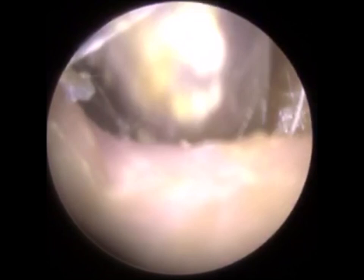One of the great things about the endoscope is that you just get the whole view in one panoramic image. And that's the beauty of an endoscope, and that's why it's being widely used now within ENT as well. Endoscopic ear surgery is dramatically and exponentially on the rise.